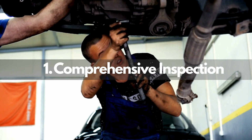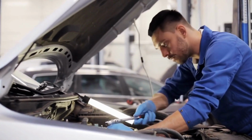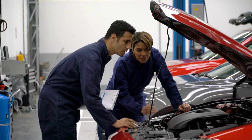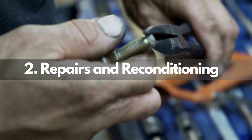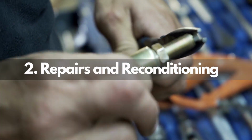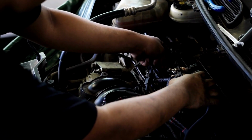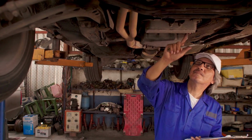1. Comprehensive inspection. Every CPO vehicle undergoes a rigorous multi-point inspection. Trained technicians carefully examine the engine, transmission, brakes, suspension, and more. 2. Repairs and reconditioning. Any identified issues are repaired using genuine manufacturer parts. The vehicle is then reconditioned to look and feel like new.